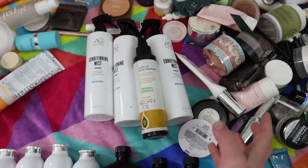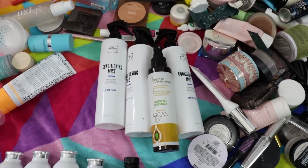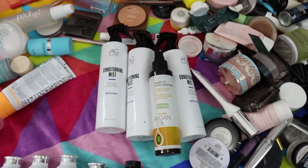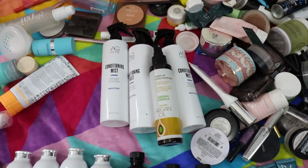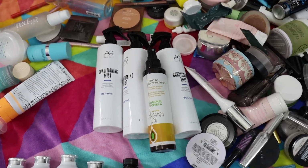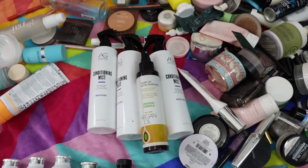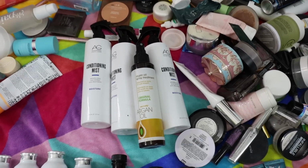So I used up this one, and I do have a replacement for that, but I've also recently discovered the Gisou Honey leave-in hair treatment, and I have really been loving that, and it's the same thing around the hairline. I've had fewer breakouts since doing that as well. So unfortunately I don't think I'll be repurchasing the AG one because they switched the formula and it's doing something funny to my skin.